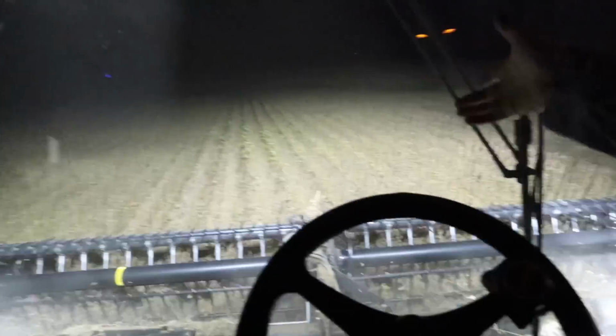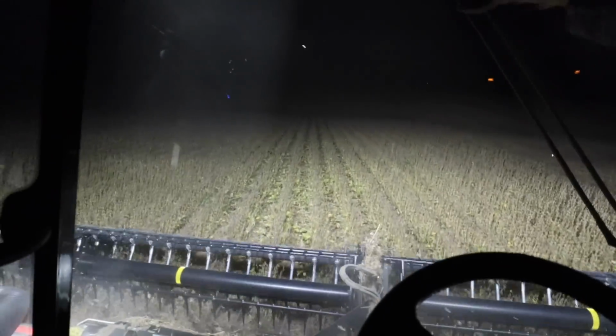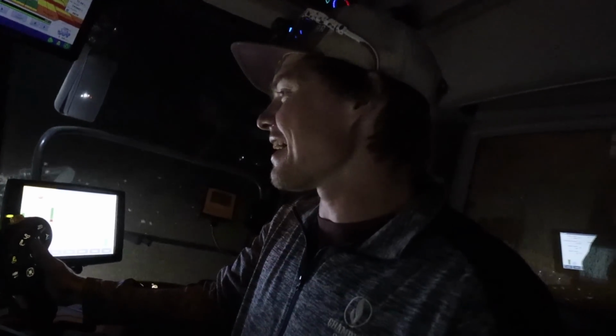There's just something about combining in the dark that is undescribable. It brings back a lot of childhood memories. It just brings good memories now because you're going through the field. It's completely dark all around you, other than where your lights shine, which I guess with these LED lights, it's like 4 miles. But you're in your own little ocean, in your own little world. Everything feels like it's moving faster at night. It's like mowing the lawn on steroids. If you can mow your lawn at night, it'd be better than that.